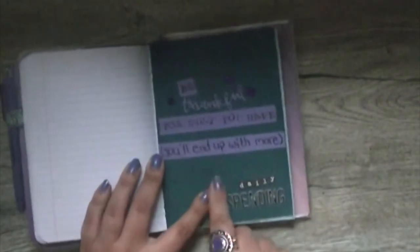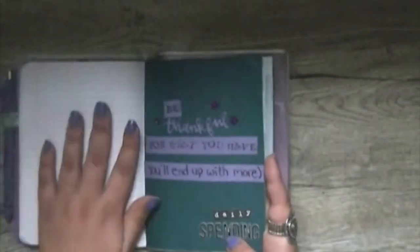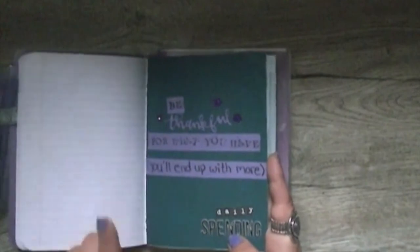I also have a daily spending notebook in here that I used graph paper for, and I'm still playing around with that. I kind of tried going into the bullet journaling, and I still have mixed feelings about using the graph paper, but I think it was more or less my handwriting on it. So I'm working through that, and I may just use the lined paper for tracking daily spending, but I do keep a section for me to keep track of.